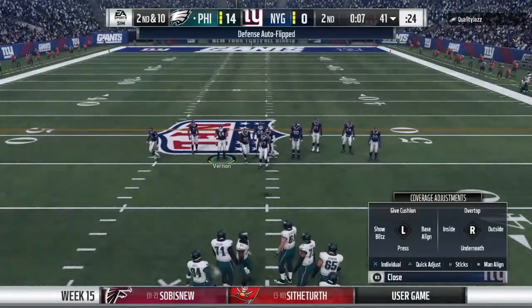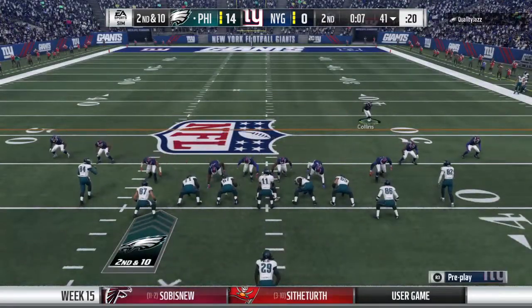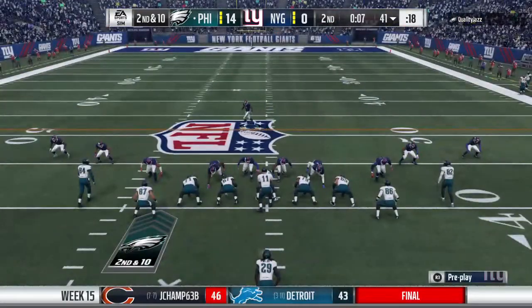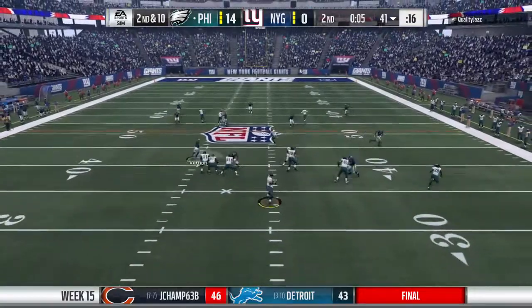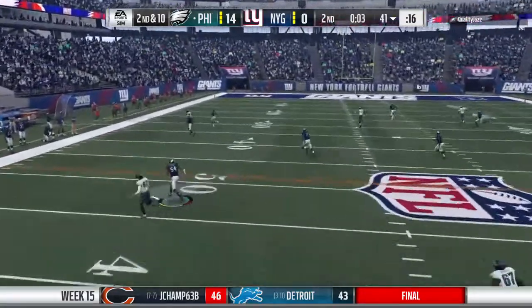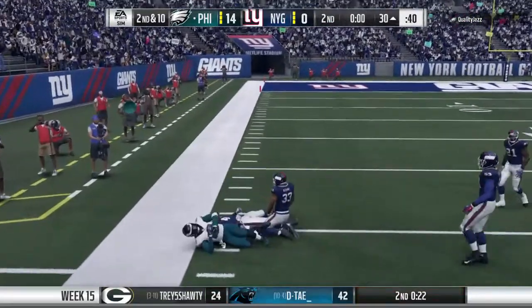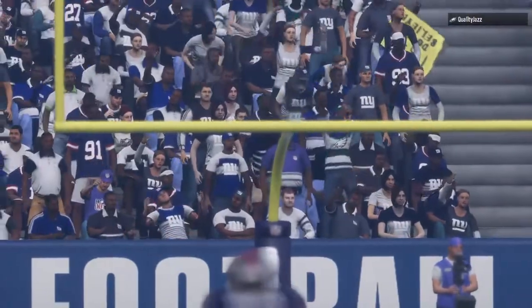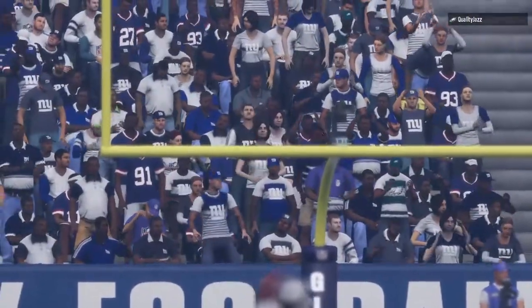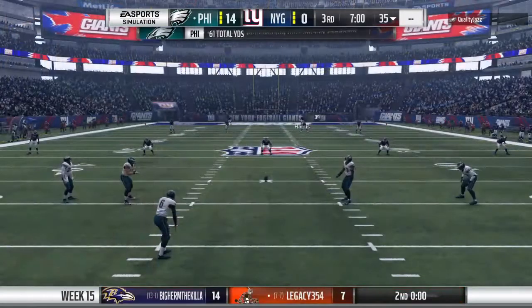So they're still at the original line of scrimmage here. 2nd down and 10. Wentz now to throw. And that's a drive. And they'll get him to the ground, but he got all the way down to the 30-yard line. We have hit halftime. Still 2 more quarters to go. We'll take a timeout. We'll be back after this.